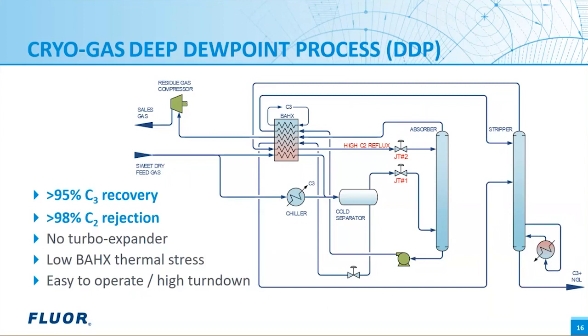Turndown can easily reach 25%, and the operation is as easy as a simple mechanical refrigeration JT plant with much higher performance capabilities.